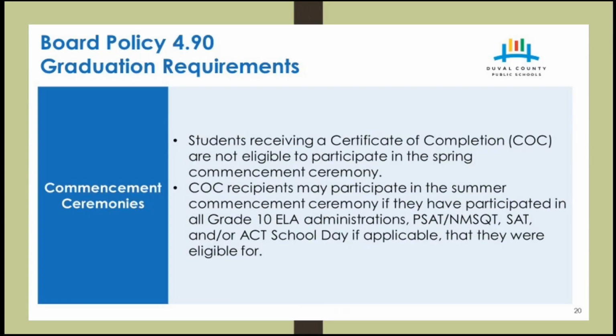Something else to mention, and this is a change for this year, and I also am going to write myself a note to tell you about another change. But for the purpose of what slide we're on right now, students, again, participating in commencement ceremonies does not make you a high school graduate. So while there is no observable difference between students receiving a high school diploma and a certificate of completion, certificate of completions are not graduates. They're not afforded the same rights and opportunities as students receiving a high school standard diploma.